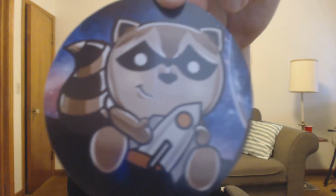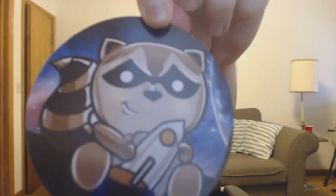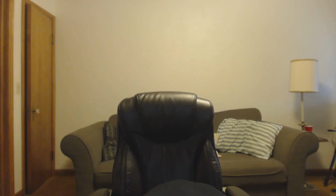Next, we have a rocket raccoon. Get it? Because he's holding a rocket and it's a sticker. I like that. That's really cool. Next, we have an inflatable laser sword that says One Up Box on it.